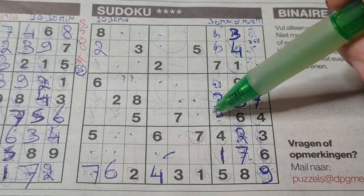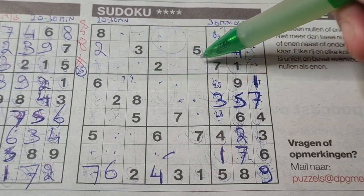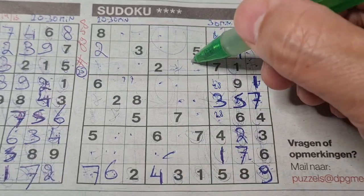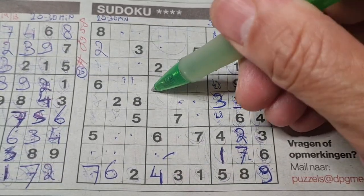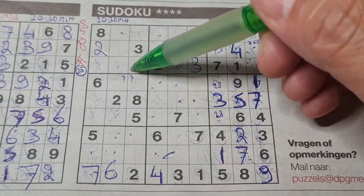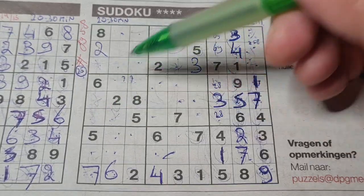Alright. 3 in the first row, 3 in the second row. So in the third row, the only 2 places left for the 3 should be here or there. We have a 3 in the middle column, no 3 there. 3 should be there. Okay.